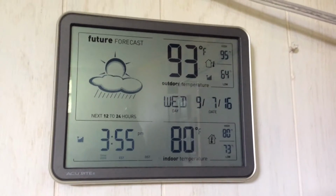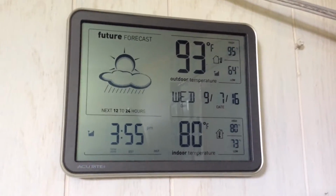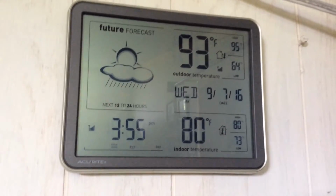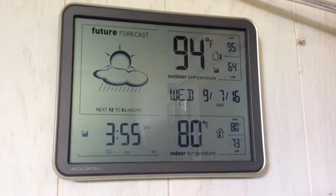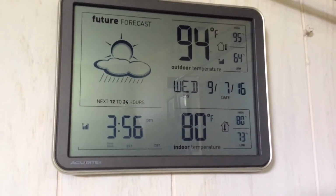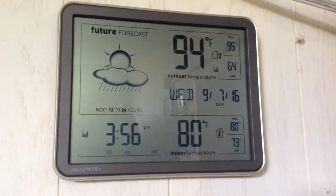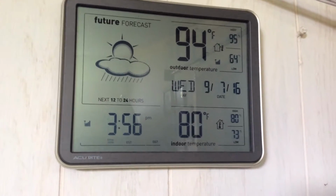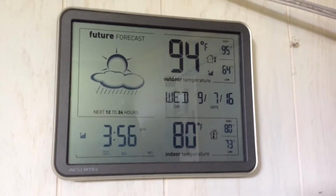This sucks. 95 was the high today. It is currently 93. Yeah, this really sucks. So hot. We did have rain for like 10 seconds. Yep, there it went, 94. And the rain sucked because it just made everything super humid. This thing doesn't have a humidity thing on it. So yeah, it really sucks. Shows that it's 80 in here. Well, that sucks.